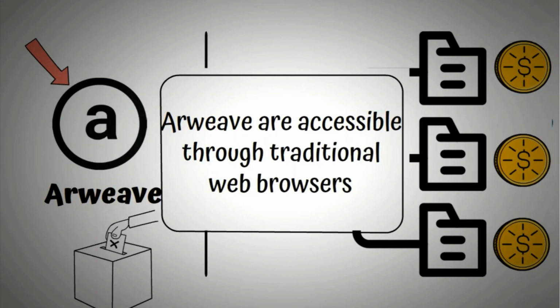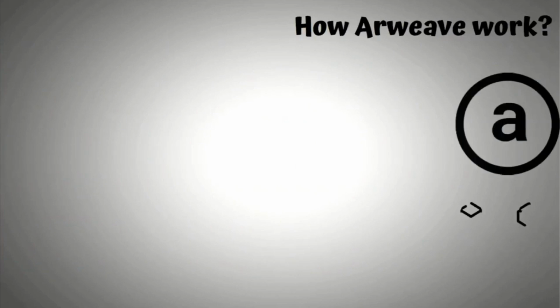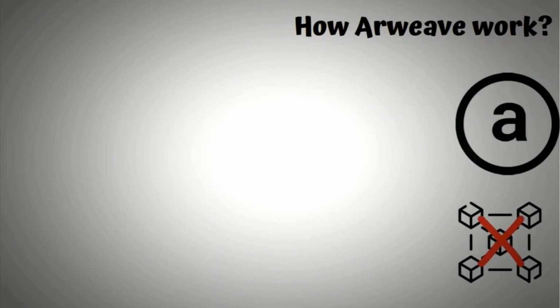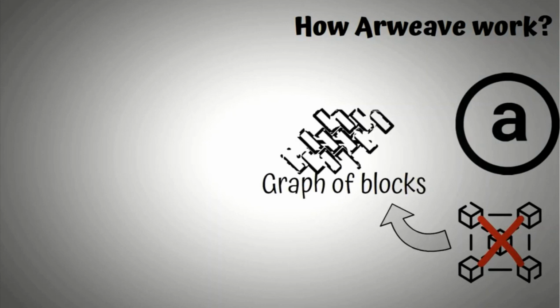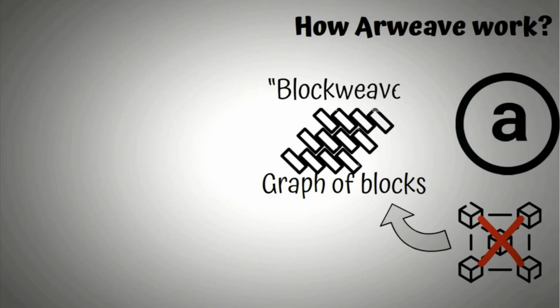Now that we understand what Arweave does, let's look at how Arweave works. Arweave is not exactly a blockchain. Instead of a chain of blocks that contains transactions and data, the typical design for most cryptocurrencies, Arweave stores its data in a graph of blocks. This means each block is linked to two earlier blocks in Arweave, forming a structure called a block weave. This is in contrast to Bitcoin, where blocks are linked in order, forming a chain.